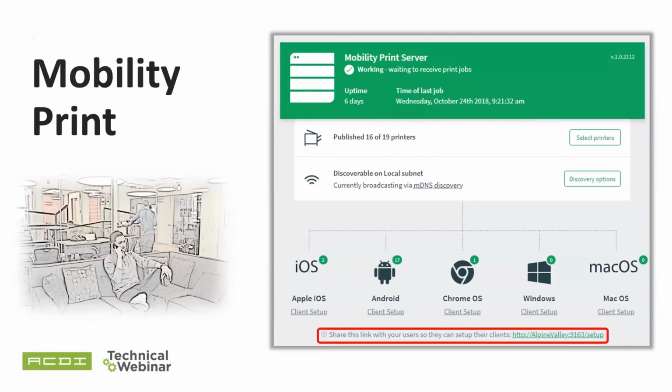Depending on how many people are in the office, you might be able to put PaperCut on a Windows 10 device. And if it's just one subnet, which most likely it is in this type of environment, installing Mobility Print takes all of 5 minutes to get it up and running.